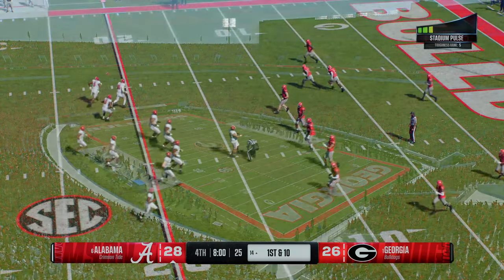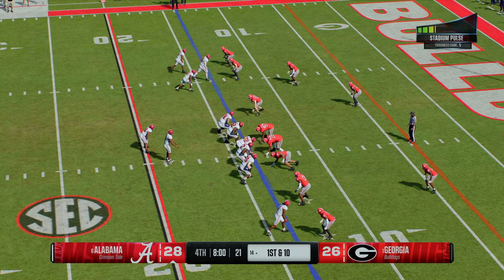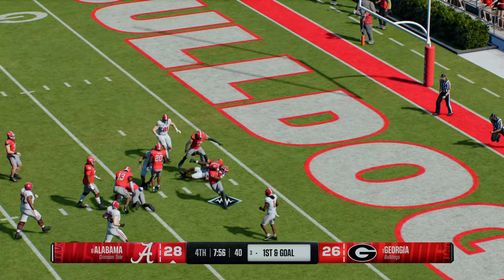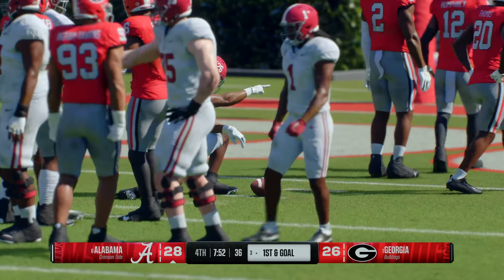We're set now for the fourth quarter. Who is going to make the crucial plays to take home this W? Defense cannot get off the field. The long drive continues. Tackled down at the 3-yard line after an excellent run. And that's going to be a first down.